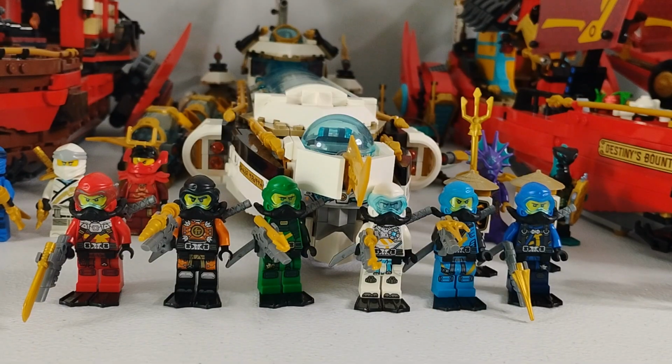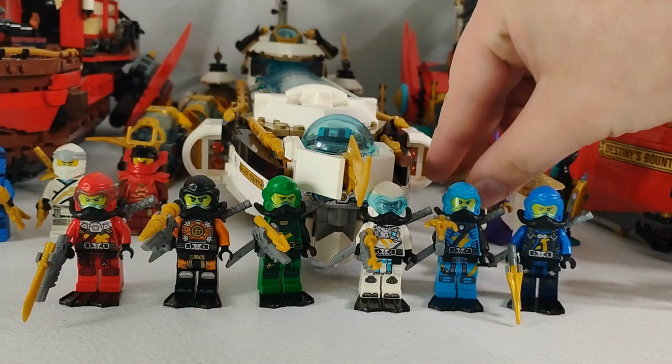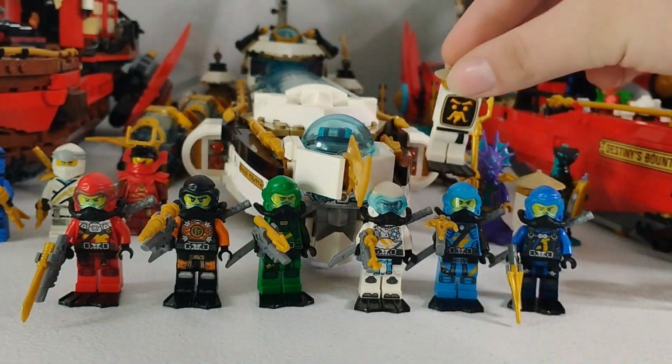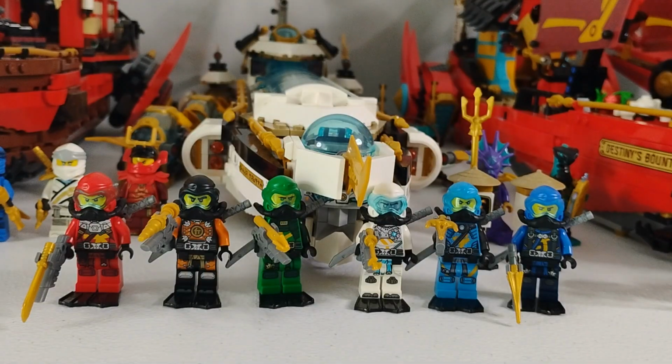For the Hydra Bounty, we get 10 minifigs, the most of any of these sets. The exclusive ones are Nia and the 2 Wu bots that you can see in the back. These are fine little minifig builds. They're nothing great. I don't love that they're in here. I wish we would have gotten a couple more Mêlée guards instead.